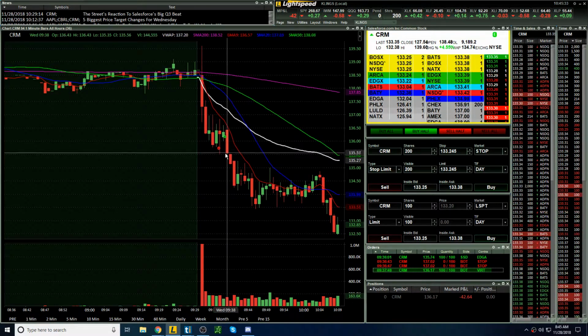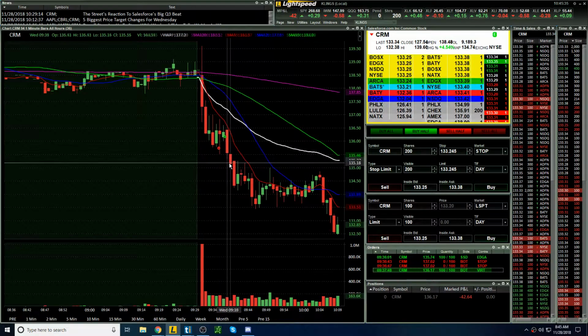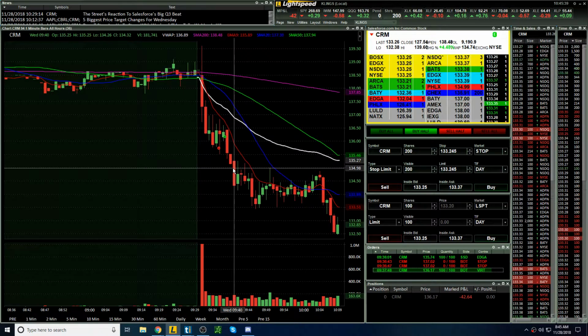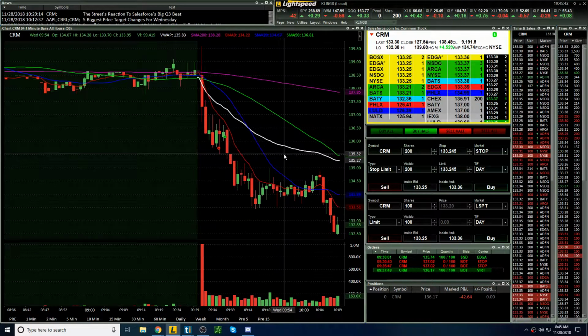Really should have been a pretty decent win here. I think I took 100 shares. I wanted to take it off at 135. It probably should have been a $100 winner. I don't know, it is what it is. I'm trading smaller size and getting back into the flow of things.